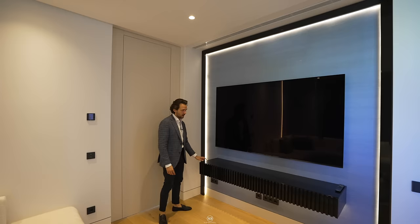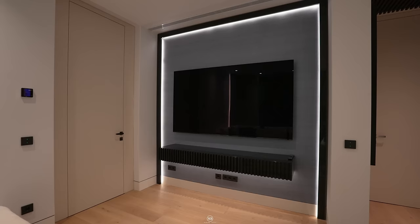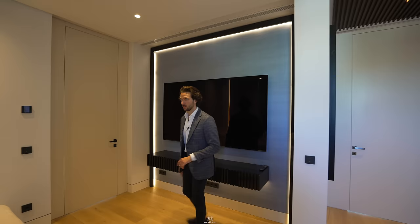desk. Gorgeous. It really feels like this corner of the house could be the corner for the children. 100%. So the parents are on one side, the children here, and then they can just chill and relax. And this is already a beautiful cinema room. I'll take it any day. But the real cinema room is on the lowest level. It's absolutely bonkers. Let's cover this bedroom before we go there.